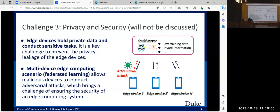The third one is privacy and security, which will not be discussed in this talk because I have so many things to cover. But in general, you can imagine one motivation for running models on the edge is privacy. You don't want to share your personal data or sensitive information. You want to keep everything running locally. And even if you need to share those models for certain reasons, you don't want to share all the features. You only want to share the necessary features which you are willing to share.